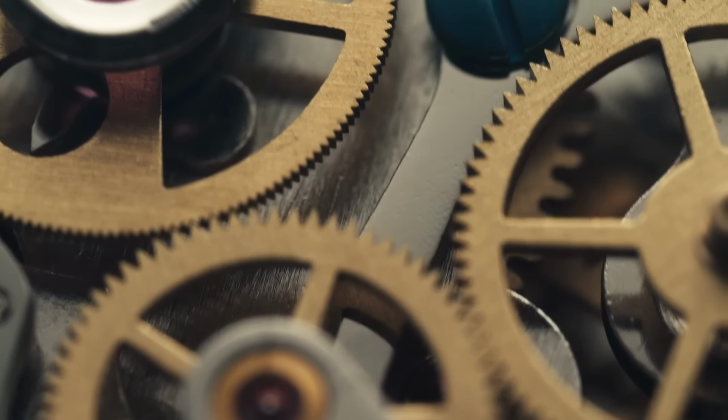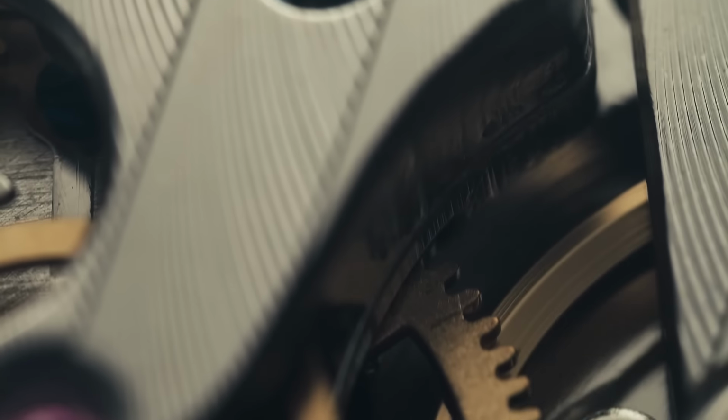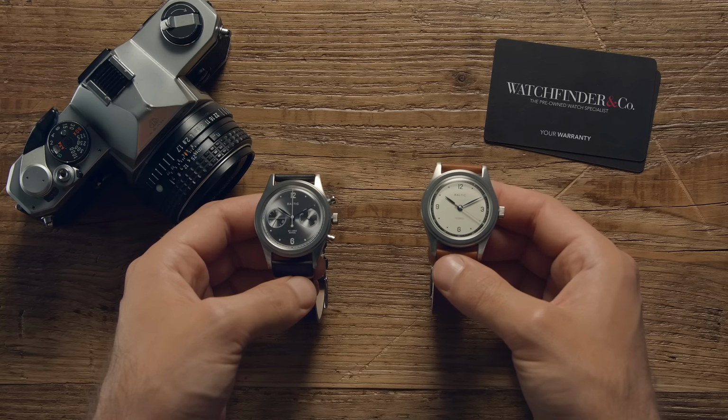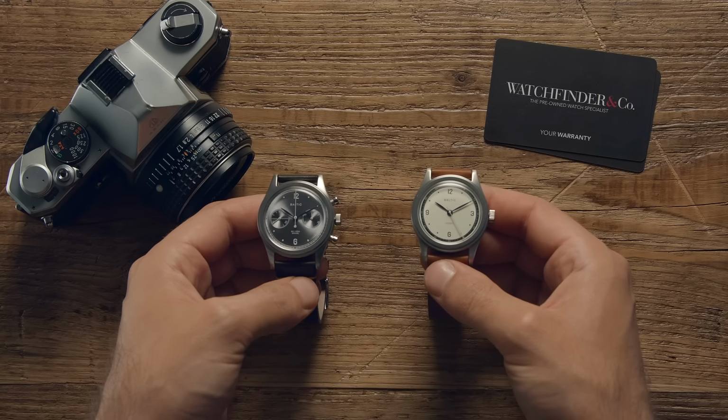The cons: you're looking after something built at a different time with different materials and different techniques, and that can be a whole undertaking in itself. But what if you could have the best of both worlds?